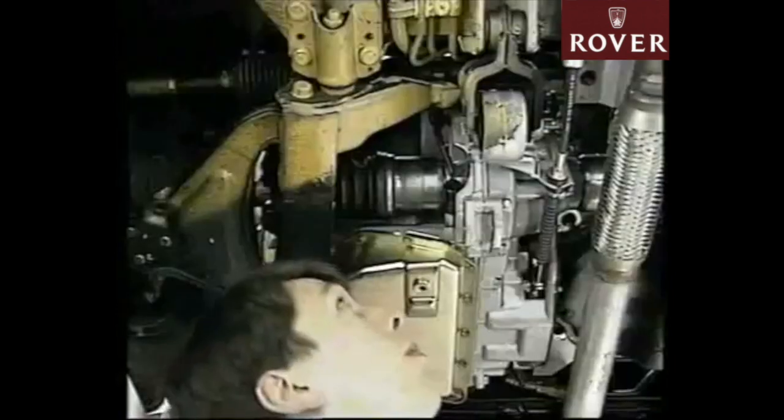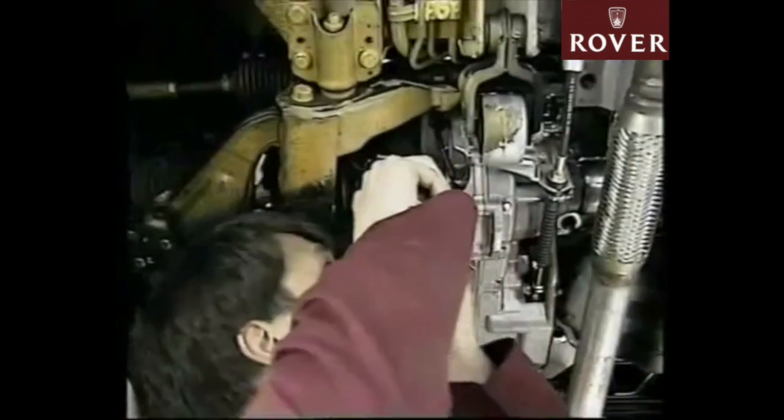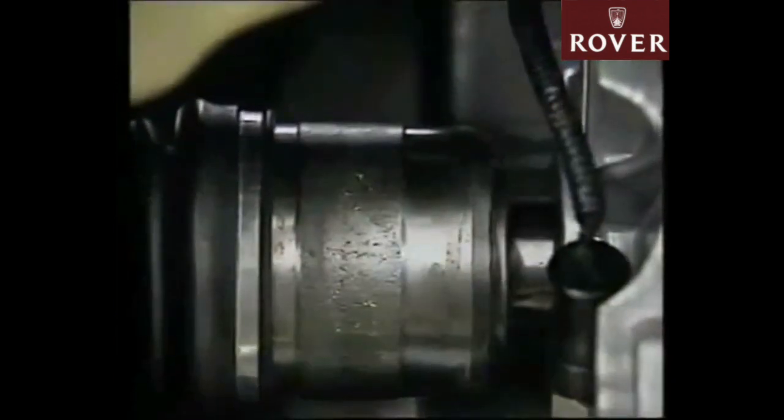Continuing with the removal procedure, release both inboard drive shaft joints, taking care to lever away from the inhibitor switch when releasing the left-hand joint. Remove the two lower bolts securing the engine to the transmission.